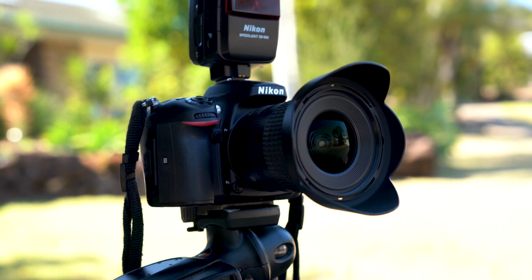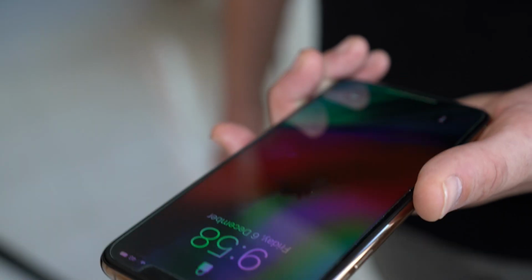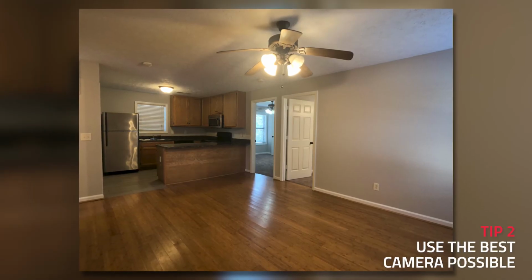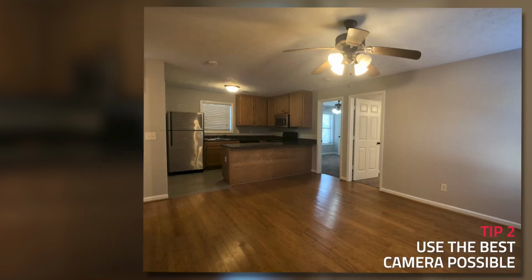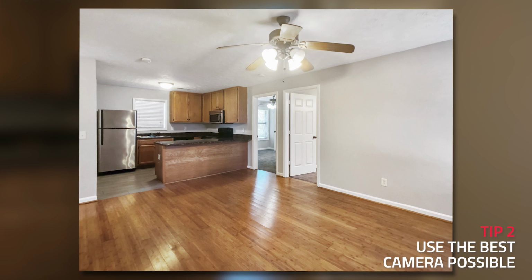Tip number 2, use the best quality camera you can get your hands on. Not every tenant or homeowner is going to have a DSLR with a wide angle lens, so smartphones are going to be the easiest option from here. If you have a late model smartphone like an iPhone 11, you're in luck because it has a built-in wide angle lens. And as you can see from the before and afters on the screen, the quality is absolutely awesome.